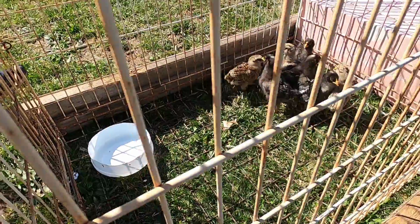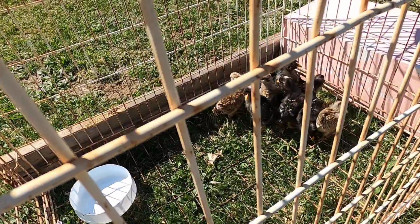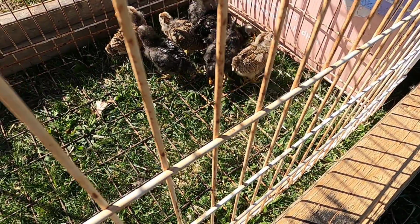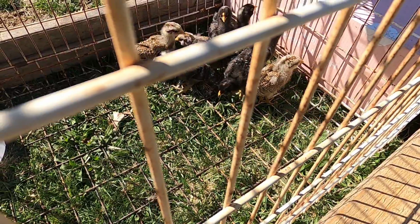Well, I'll go get some water. Yep. I have that jar downstairs. Yeah, you can bring that jar. It's got water in it. Okay. All right. Pecking away a little bit at the grass there. Their first time out.